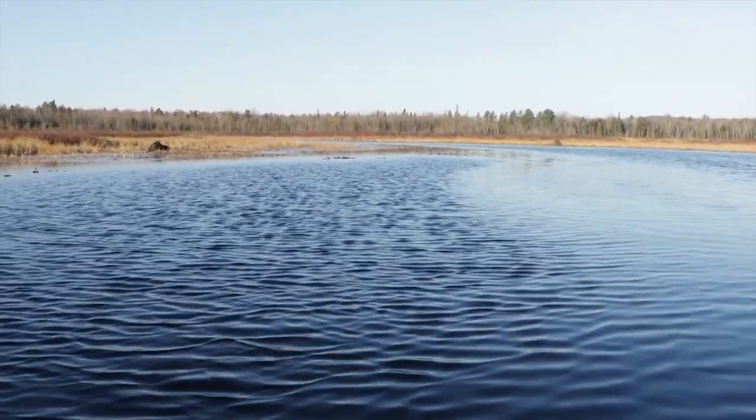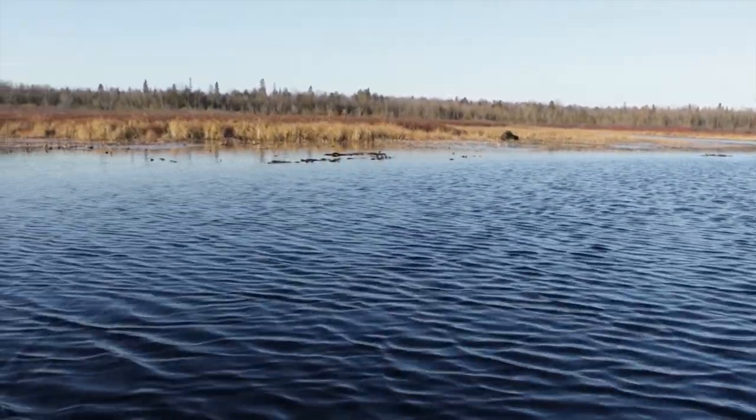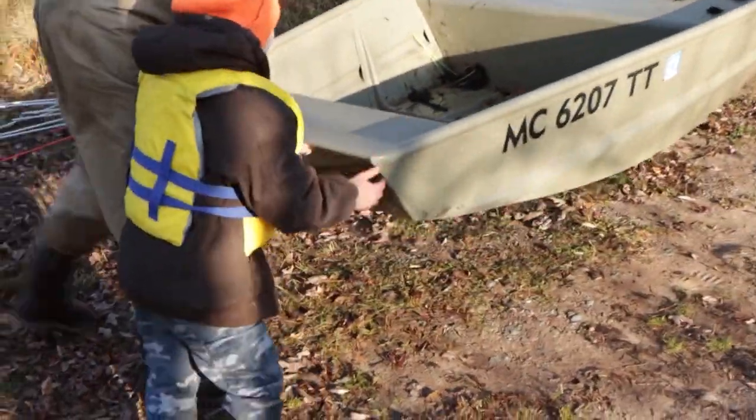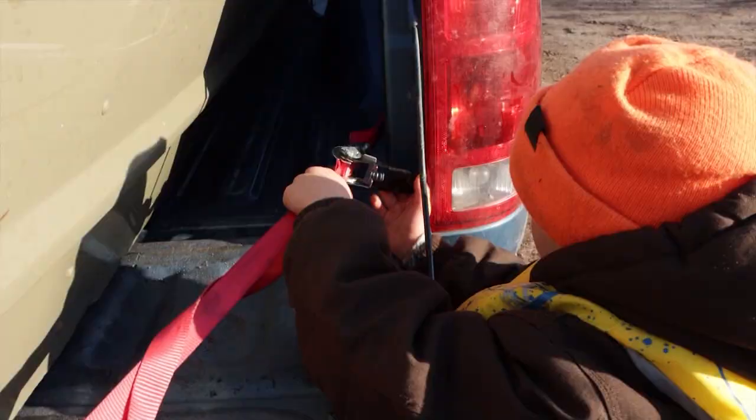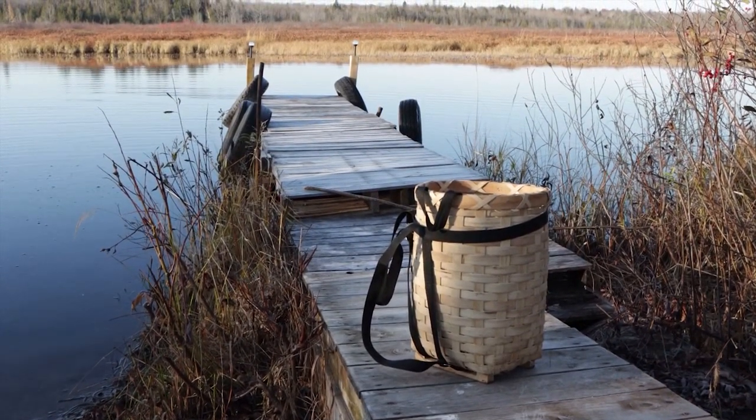Emmet and John had caught a few muskrats the day before. We finished pulling the traps on the creek, loaded the boat back up. One, two, three. And we were off to the next spot to check more muskrat and beaver traps.